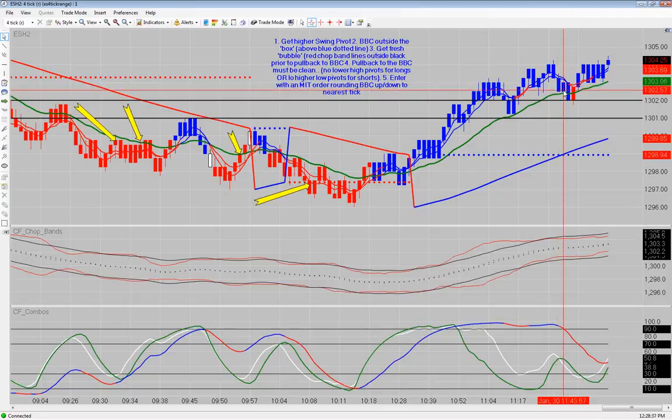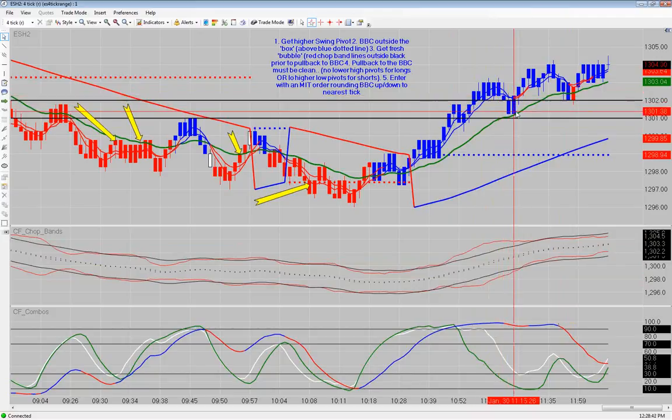Up until, even right here, we need a fresh bubble. All right, because this bubble that we had right here was good for this pullback to the BBC right here. All right, but that BBC was not a valid trade because we had a double top right there. So we didn't have a clean pullback down to the BBC. The double top disqualified that, and it's right inside the weekly trading zone. This would have been good had we had a fresh bubble. This would have been a good long trade, but it wasn't.